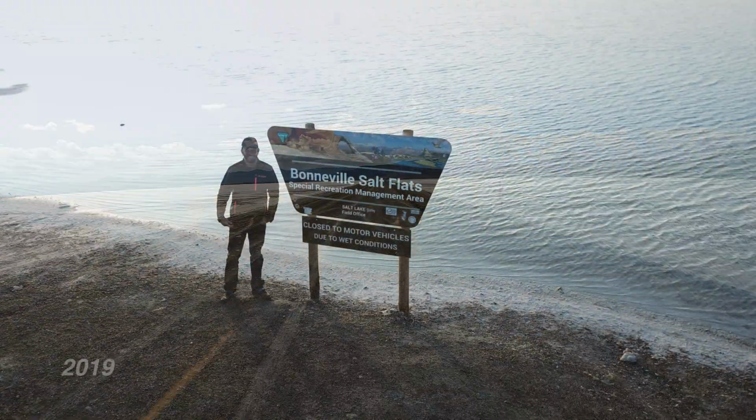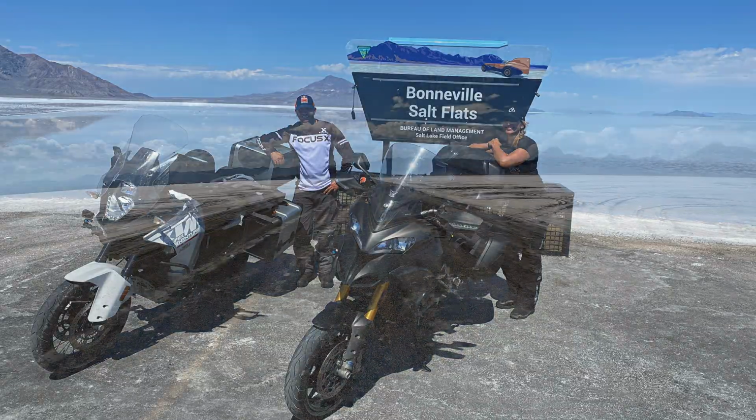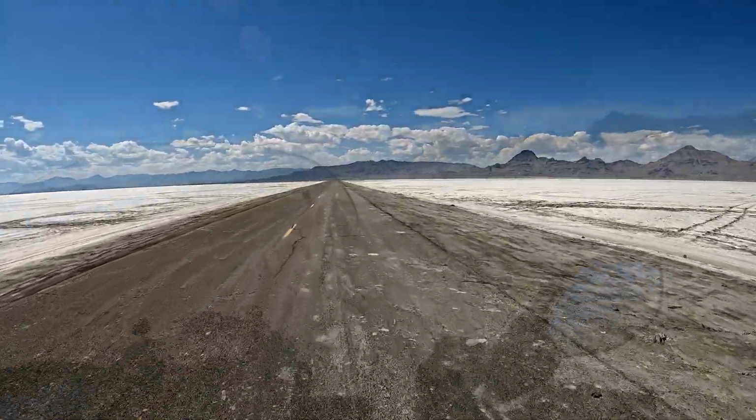So the second time I've been to the Salt Flats, first time on the bike, second time there's been water. They've been a little mushy. There's some drier spots on down here. I'm gonna try to take the 1290 out on here. We'll see how it goes.